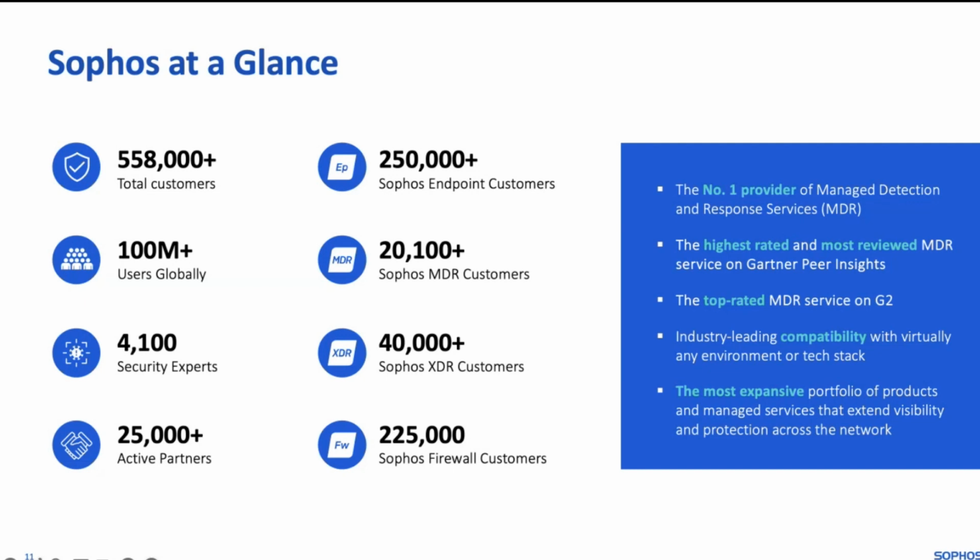And then in terms of each product, some quick numbers here. We've got 250,000 endpoint customers, over 20,000 MDR customers globally now, 40,000 XDR customers, and over 200,000 firewall customers. So we're a very established cybersecurity brand on the global market.